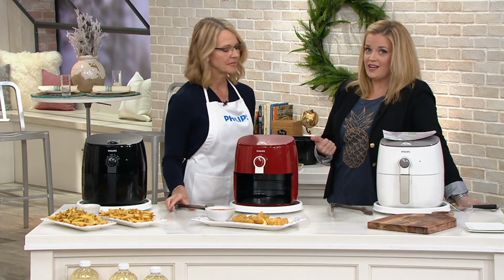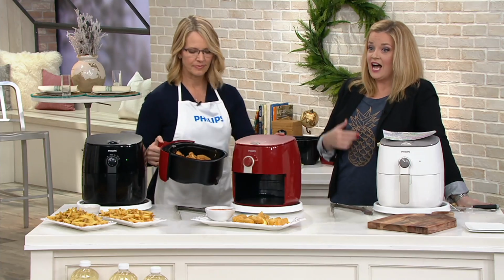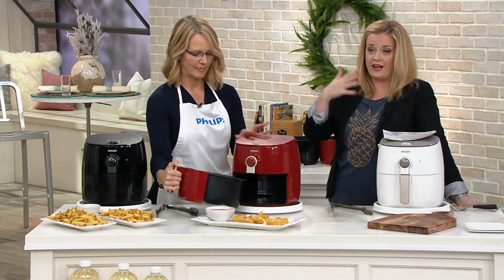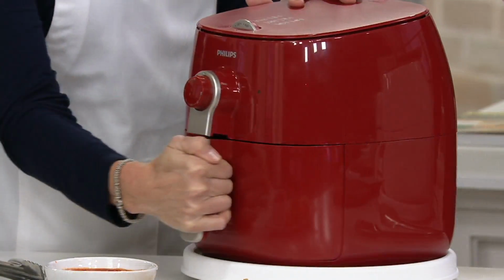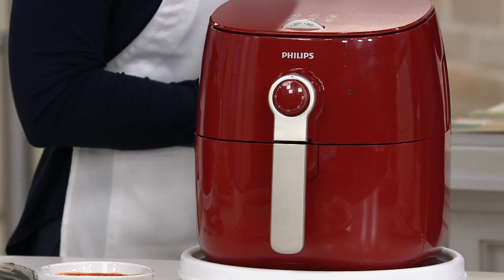There's no preheating involved. This is exactly how I air fry. I go to the freezer, pick out whatever snack, whatever dinner I'm going to make. I pull out the drawer. I put the frozen food into the air fryer. Voila. You set the time and you're off.